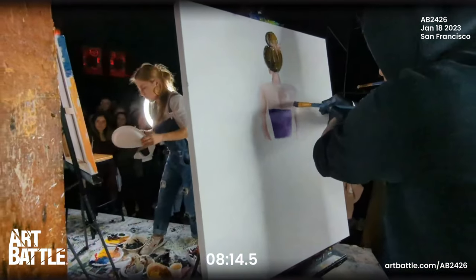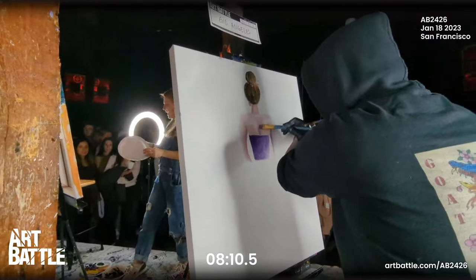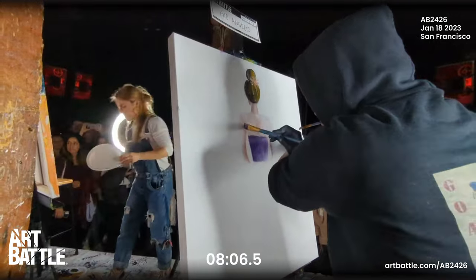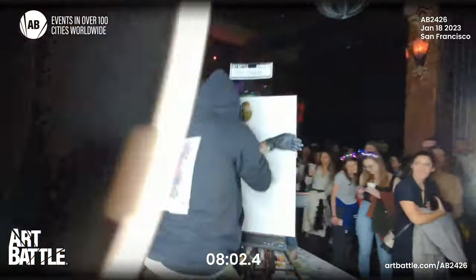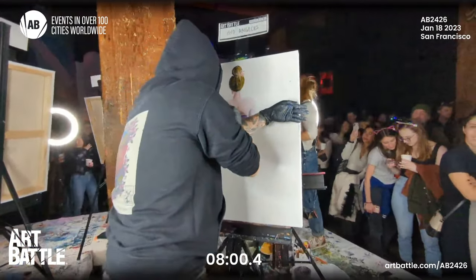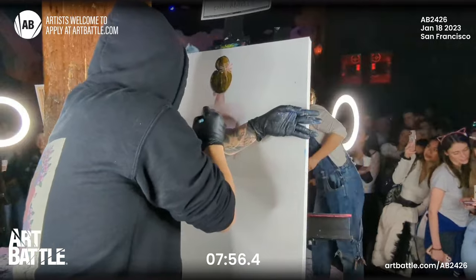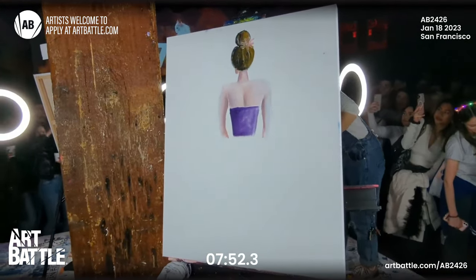And then we have this minimalist approach from Gio. Very, very similar to the qualifying round piece. Almost treating the paint like a watercolor technique, with these super subtle gradients and very careful brushwork in the way that he's expressing these subtle shadows.